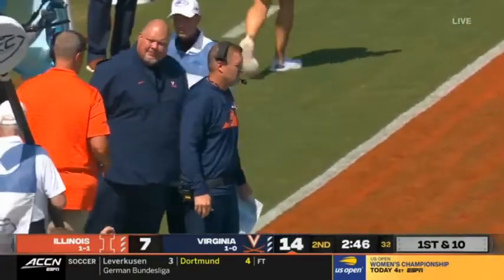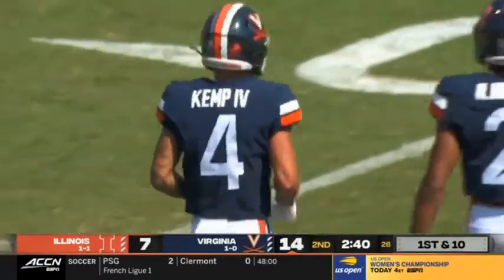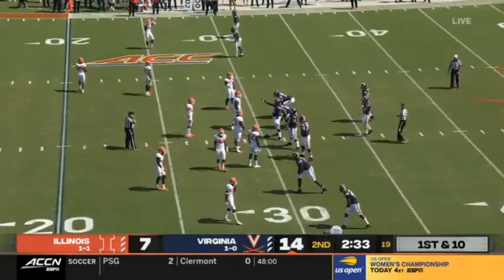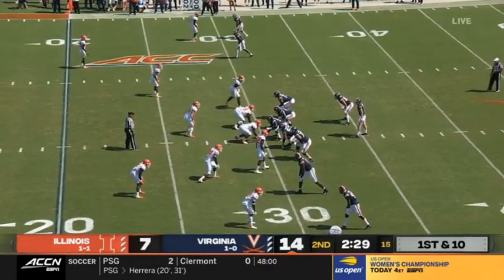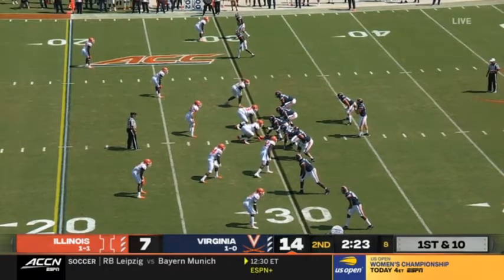Billy Kemp just ran a fantastic route. He's on the Biletnikoff watch list, nation's best receiver. A little bit undersized, 5'9", 175, but he runs routes so well that you see him lined up outside. He can line up inside. He's taking the jet sweep. He's such a dynamic player that's developed for this UVA team. To see him with double-digit catches in a game is not something that's out of the ordinary.